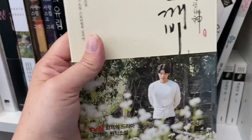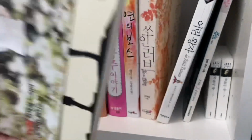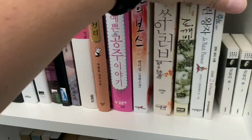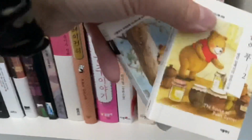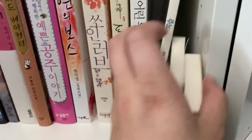Oh, this is Goblin, which is an amazing Korean drama. And so I got the novelized version of it last time I was in Korea. And also these. They're little Winnie the Pooh books in Korean. I thought they were too cute.